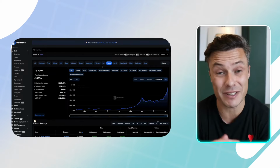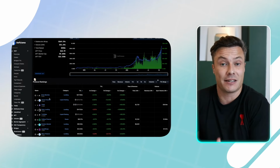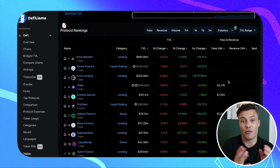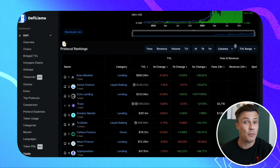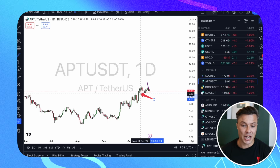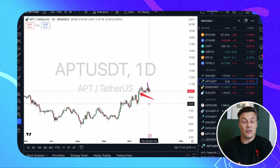Aptos over on DeFi Llama was indicating that huge volumes were continuing to grow, that the TVL was going bonkers, and down below you can see a bunch of projects were performing incredibly strongly over on Aptos. This gave me an indicator that there could be a bit of good upside available. It was also lagging quite hard behind Sui. And you can see that after Sui started to cool down, Aptos then ran really strongly towards the upside.